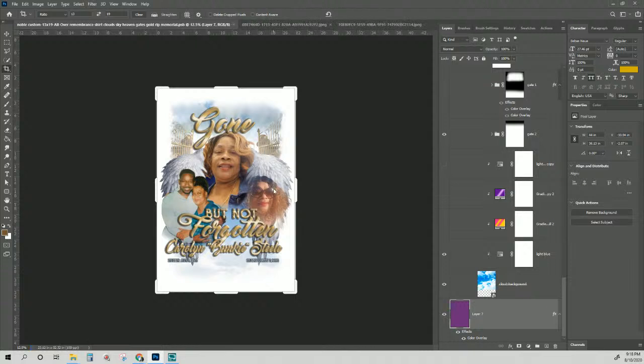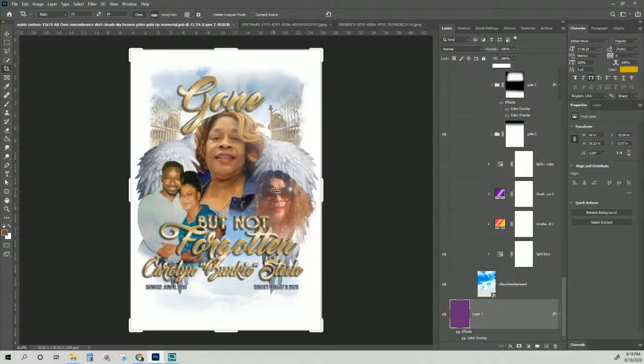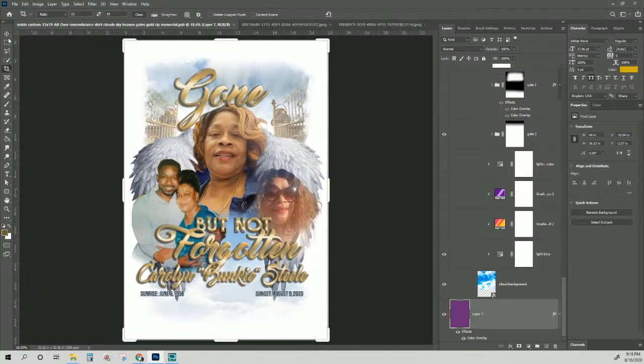We'll give that a moment to save there. Control 0 is going to zoom it in to the extent of the artboard here. And that's it.